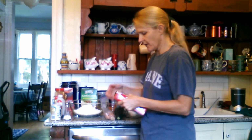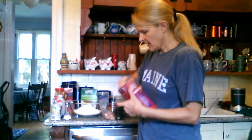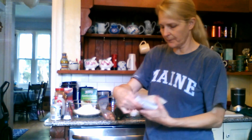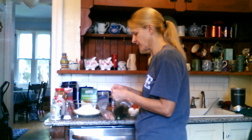We got your hamburger helper type thing, but it says chicken helper, sweet and sour chicken. I thought my kids would like this because of the sweet flavor of the sauce. So what we're going to do is we're going to take the flavor packet out of here. There's rice, there's sauce, and there's the spice packet for the chicken. So there's the sauce mix, there's the rice, season coating for the chicken.